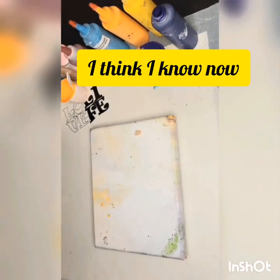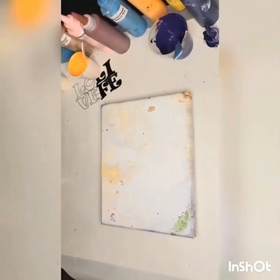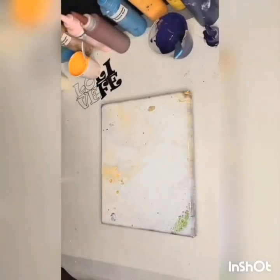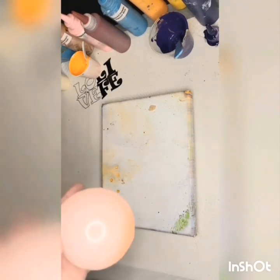Okay, this is how it turned out. I don't understand why. I pretty much got all the... Yeah, I got everything off. Huh. So, I'm going to play with this, because there's a lot of colors under it.